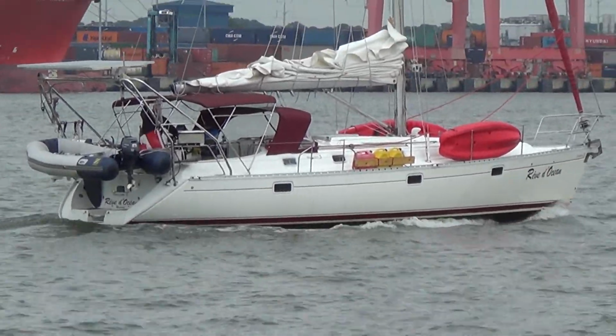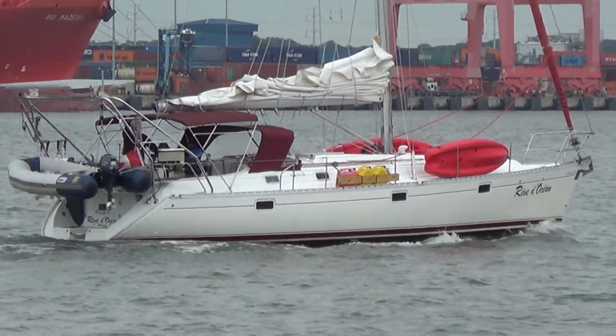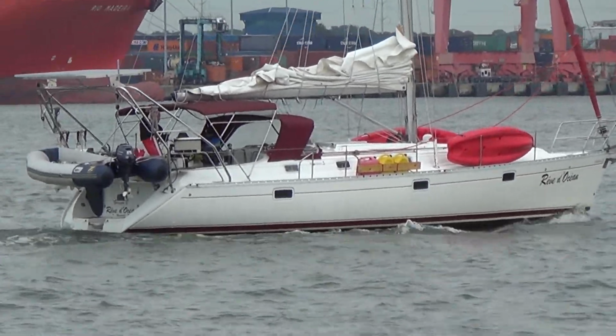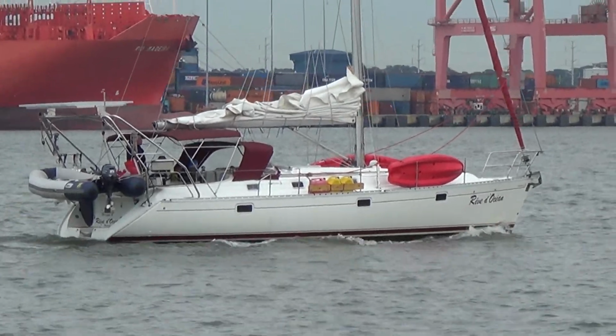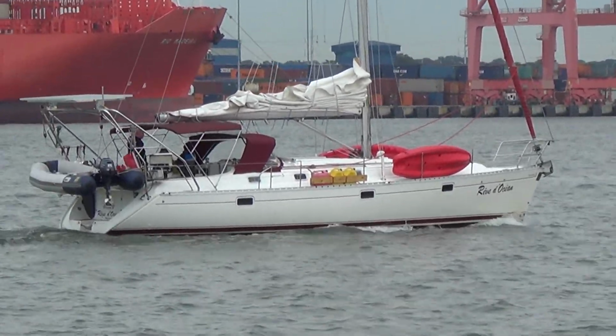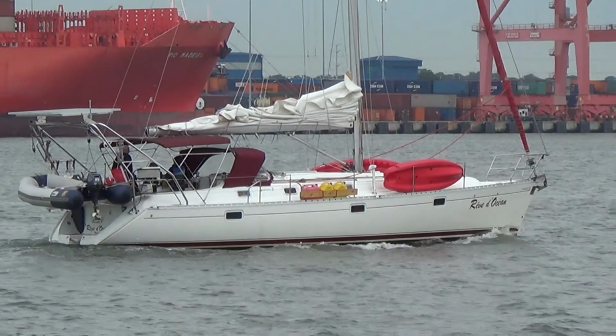There's a serious cruising boat right here. Yeah, definitely. We're in a restricted area. They're used to cruising for a while. They've got their little dinghy there in the back, their kayaks, the yellow extra cans of diesel fuel.